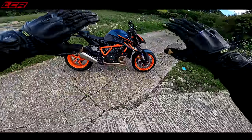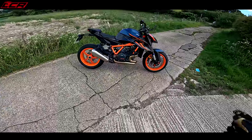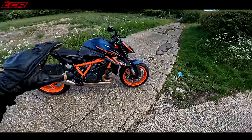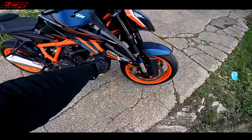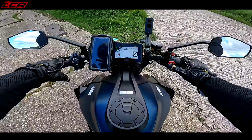Super hyper naked, any sort of naked. I absolutely love this thing. So this review is going to be a little bit gushy about this bike because I think it's a fantastic naked machine. It's got hooligan written all over it. They might as well just call it the 1290 Hooligan R. That would be a better name for this thing.